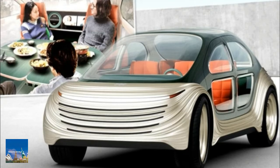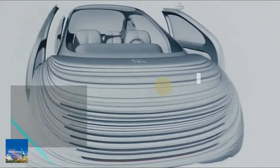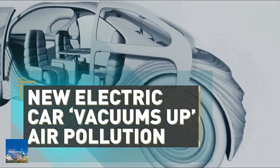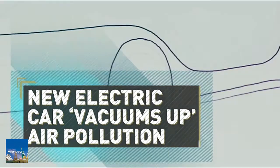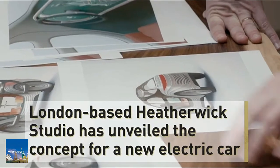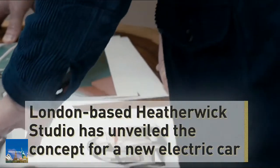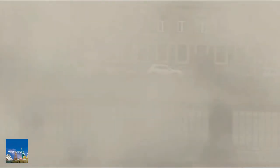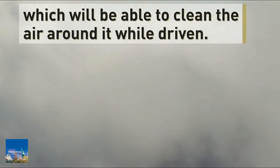New self-driving electric car sucks up air pollution as it drives. If you pictured cars in the future as sleek, glass-covered EVs with the ability to clean pollution, then you pictured Airo, Heatherwick Studio's concept car designed for motors. Unveiled at the Shanghai Motor Show, Airo is a fully electric vehicle that boasts both autonomous and driver-controlled modes.